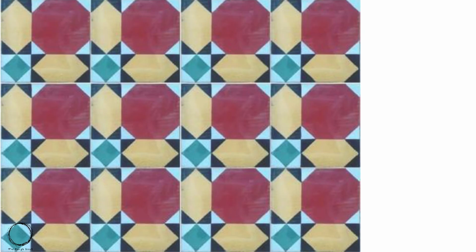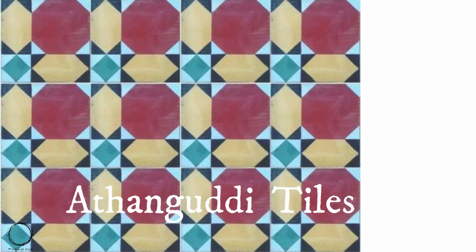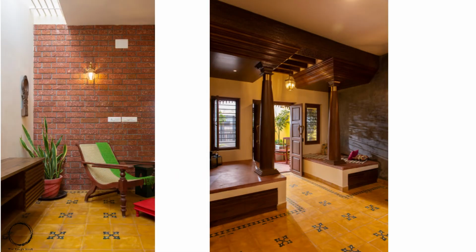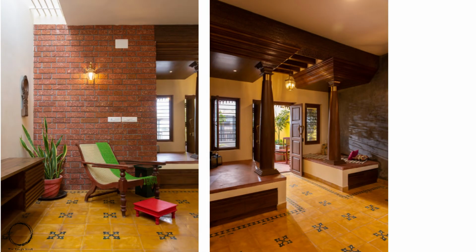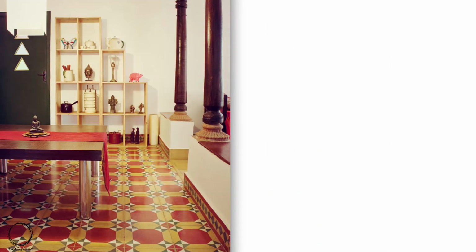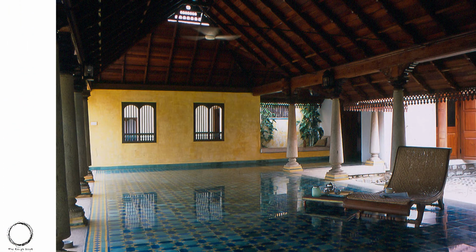Moving on to the next element, that is Athangudi tiles. Like you can see in the above image, Athangudi village in the Chettinad region is famous for its patterned Athangudi tiles. These tiles are handmade by skilled craftsmen with locally available clay, which is burnt and then glazed.